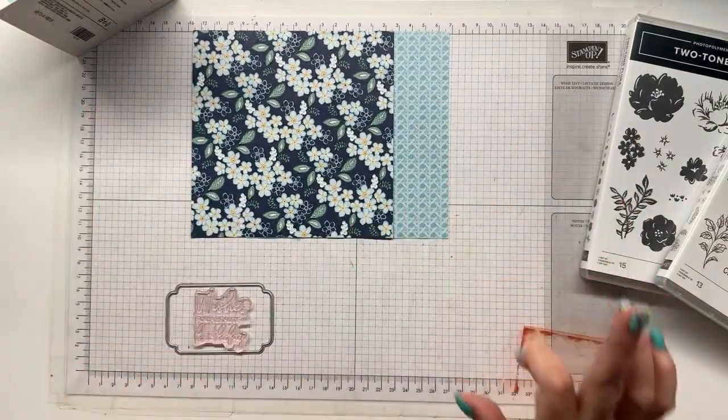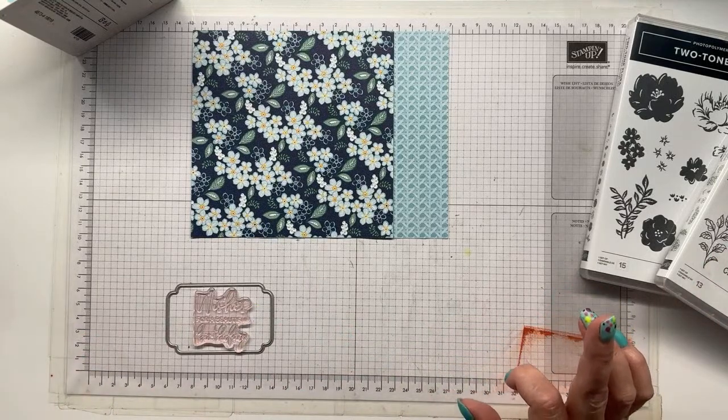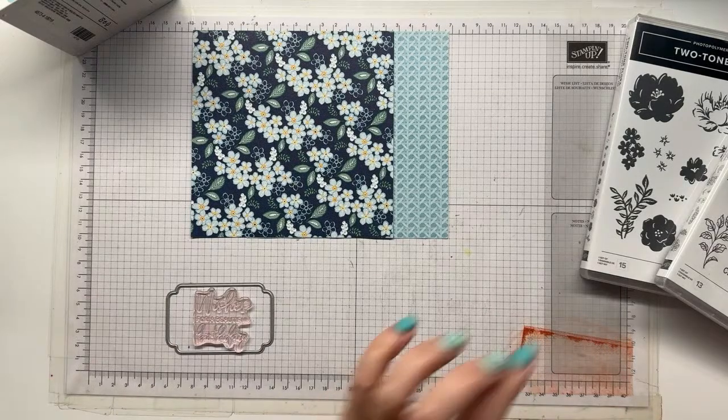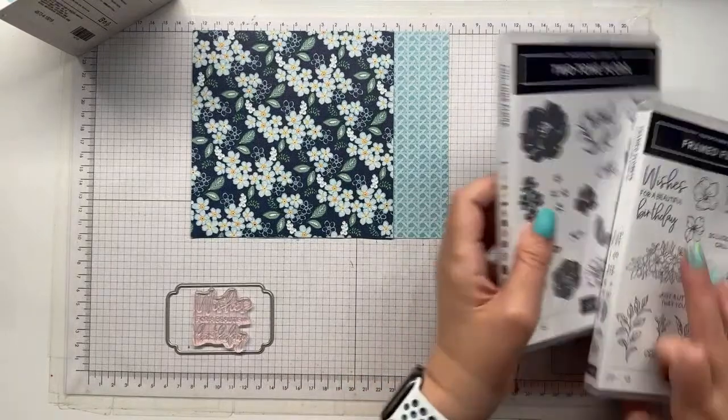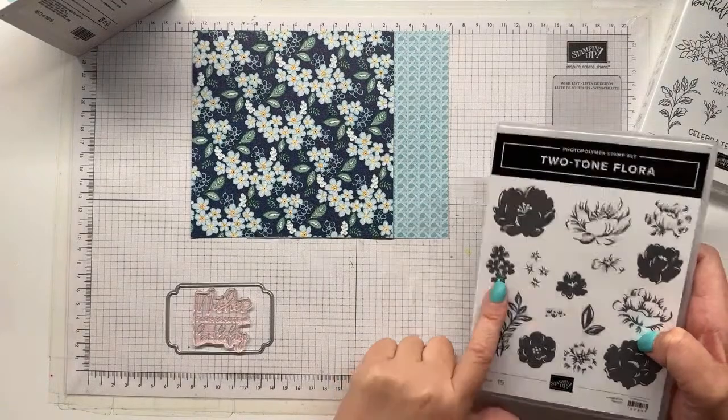Okay, I've just got these. I'm pondering. I'm thinking what colour I want to do things. I'm thinking this sentiment is going to have to be navy. And then I'm thinking next about how I want to stamp the flowers.